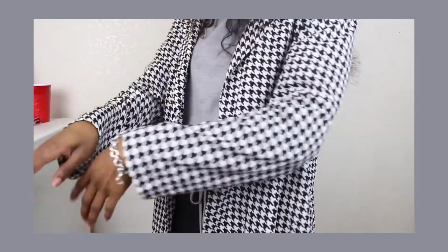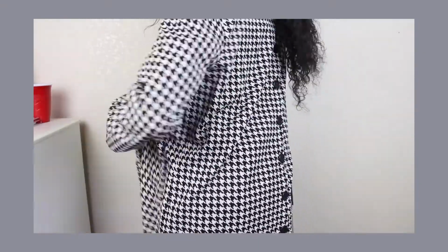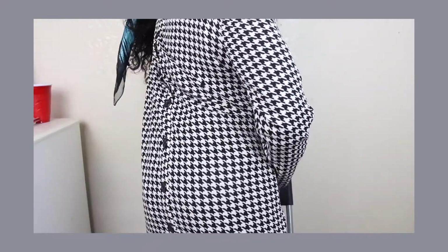Not gonna lie, I'm not in love with this piece, but it has potential. Oh, I like the buttons down the back. I will say that. That's cute. So I can still see myself making fits out of this. I guess I'm just looking for a different material. But I don't think I want this in a sweater version.